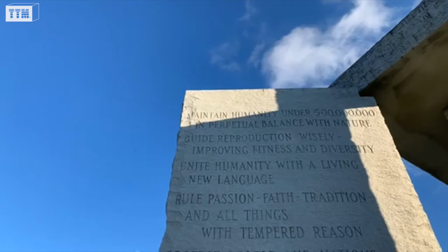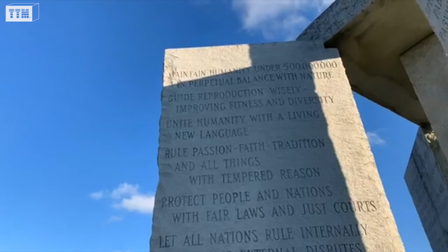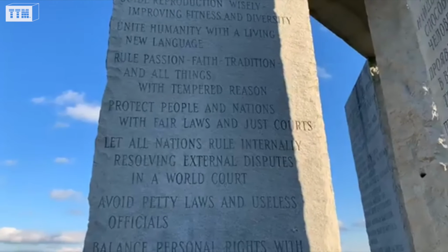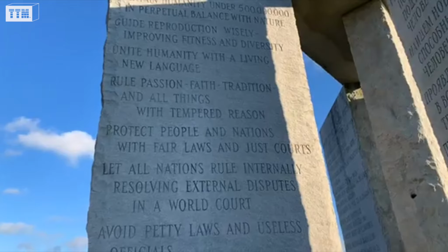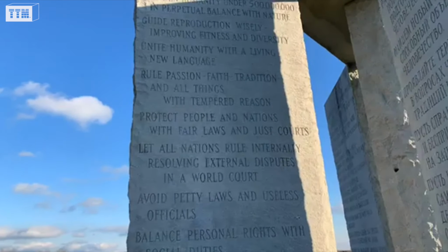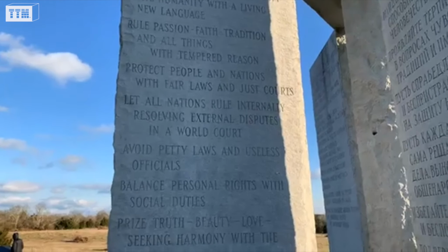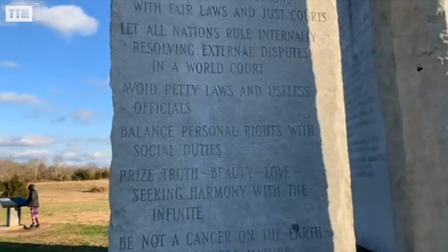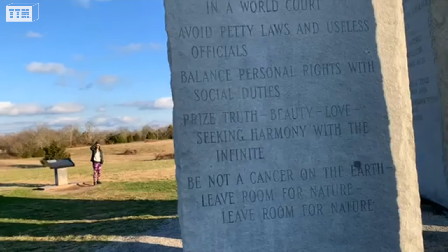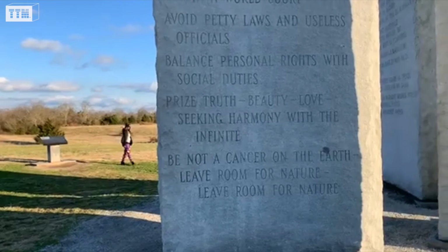Guide reproduction wisely, improving fitness and diversity. Unite humanity with a living new language. Rule passion, faith, tradition, and all things with tempered reason. Protect people and nations with fair laws and just courts. Let all the nations rule internally, resolving external disputes in a world court. Avoid petty laws and useless officials. Balance personal rights with social duties. Prize truth, beauty, love, seeking harmony with the infinite. Be not a cancer on the earth. Leave room for nature.